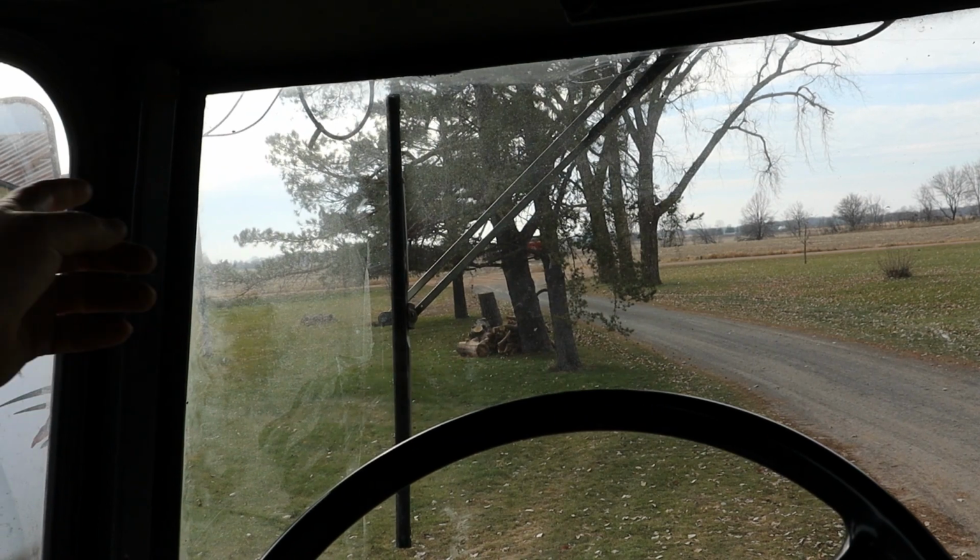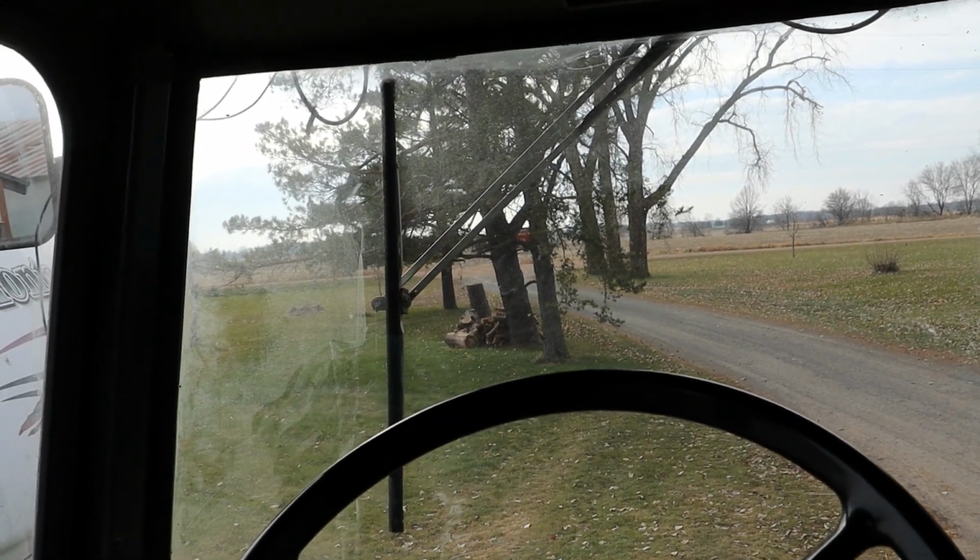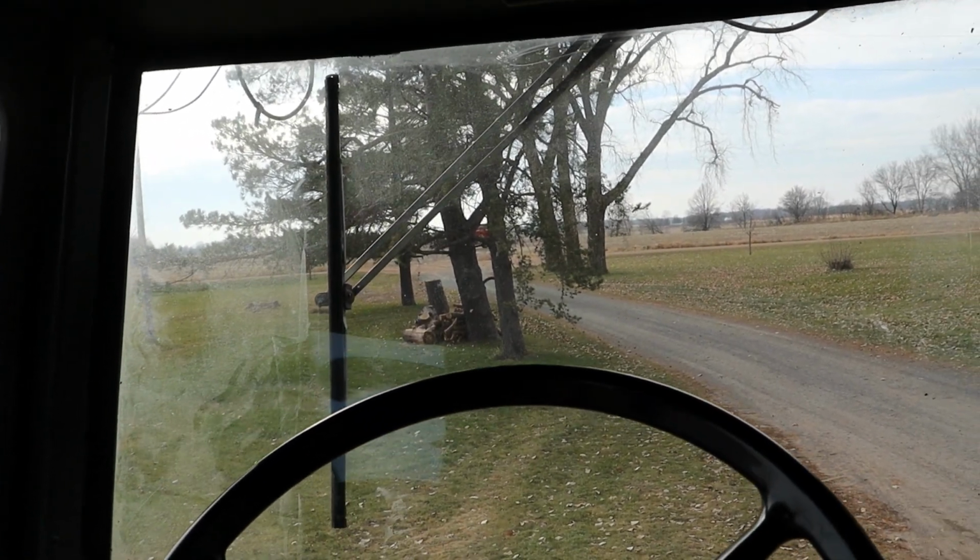Six hours later, you're finishing the field up, it's dark, and it's dinner time. Then we got the 8820, and it was the same thing, like, oh, I suppose it'll be dinner time by the time I get done with that field. An hour and a half later, you're done with that field, and you're like, oh, okay, that was pretty cool.